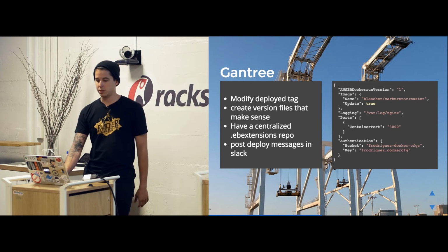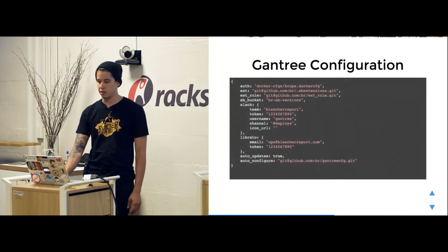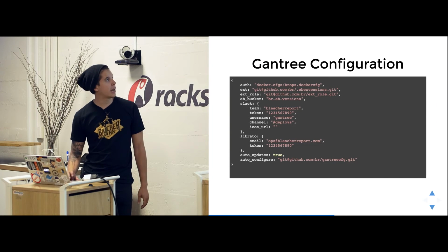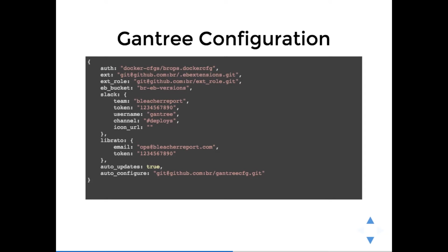Also, we put messages in Slack when we're deploying, so that was nice. That's something you don't get out of the box. This is how you would configure Gantry. It's not much to it. Adding authentication, so we can all use the same Docker Hub token. That way, if we need to kill the token and create a new one, it's really easy to do so.